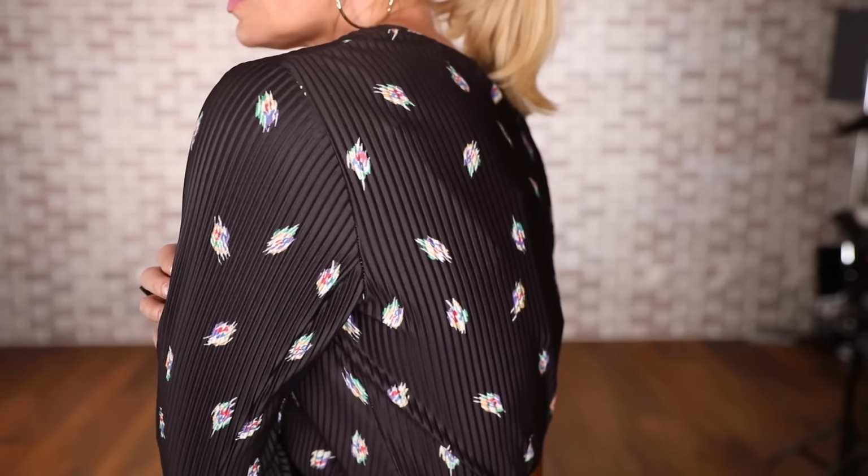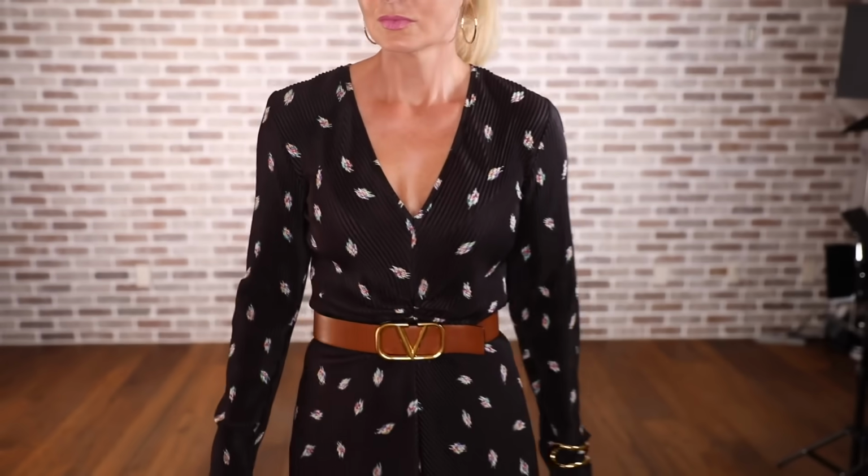Here we go. Here is an option that is much more youthful and modern and sophisticated. This is a similar concept, cinch waist, maxi dress with black and a very small scale print, which is key. Small scale will always make you look smaller. In this case, small scale also makes you look more youthful. It also makes you look more current, less dated. This dress by Rotate, it's also new.